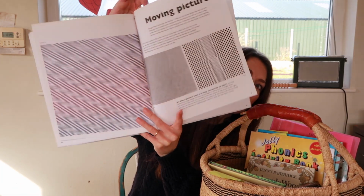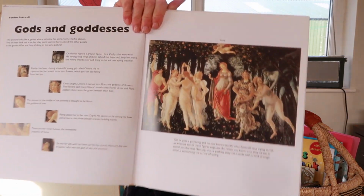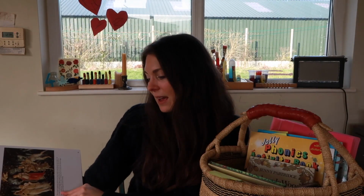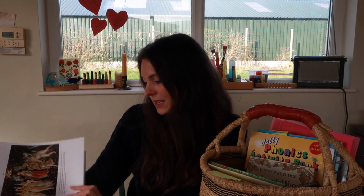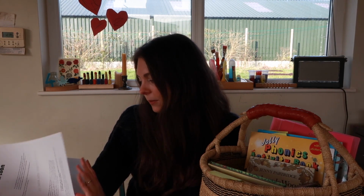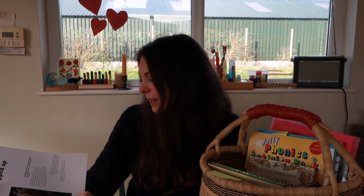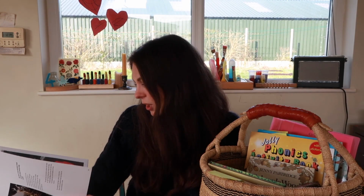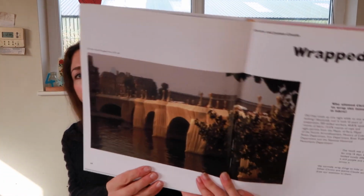Some are moving pictures, Botticelli, of course, love Botticelli. So yeah, I really like it, and I think the detailed text is very, very good. I look at it and think this would have been so useful when I was studying art history as a child, and also as a teenager. It would have been very informative and helpful.